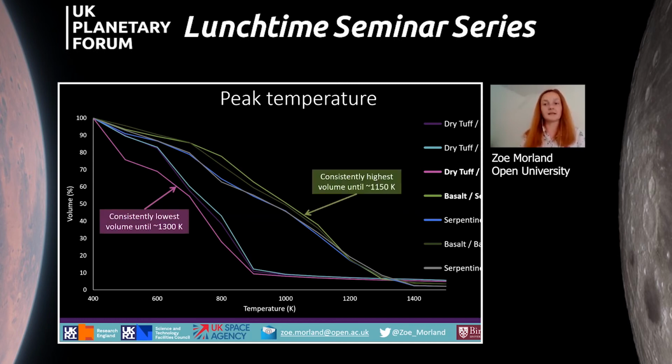Basalt serpentine, however, shows up clearer here in light green as the scenario where the highest volume reaches the highest temperatures. This test demonstrates how different target material combinations strongly influence the pressure and temperature conditions experienced within the projectile. Owing to this work being focused on the survivability of biomarkers, it makes sense to consider both the best and the worst case scenario for biomarker survival.